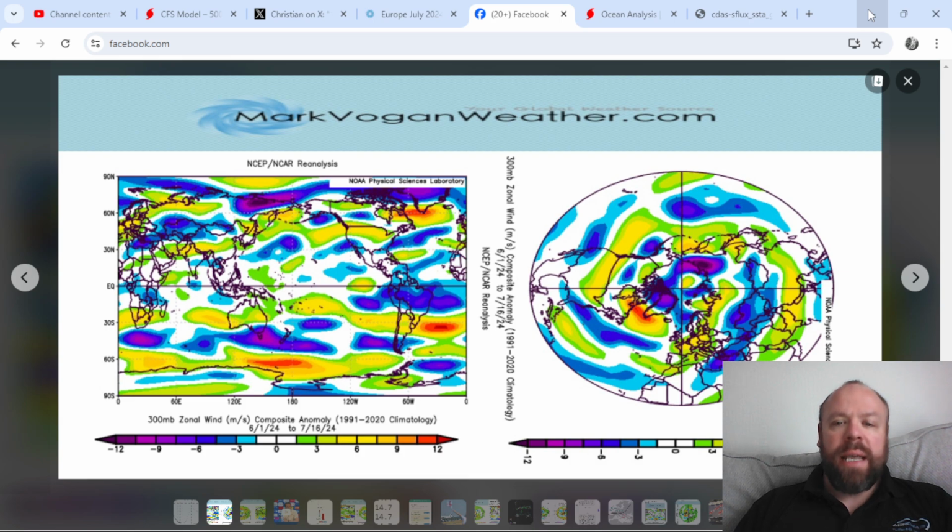Now, this has been sent in to me by our good friend Richard Trott here. This is the 300 millibar zonal wind anomaly for the period between the 1st of June right the way through till the 16th of July. And essentially, this really tells us a story. It not only tells us the mean winds within the 300 millibar level or the jet stream level, but also where the ridges and the troughs have been positioned as well.